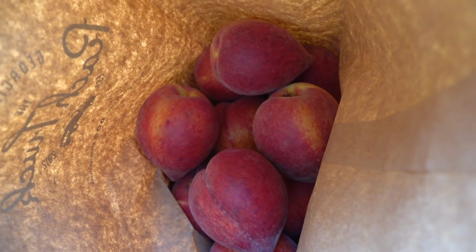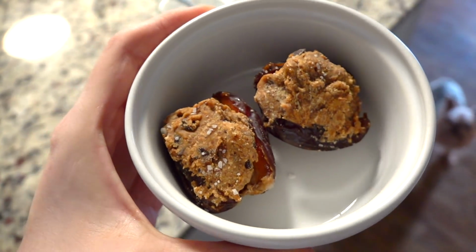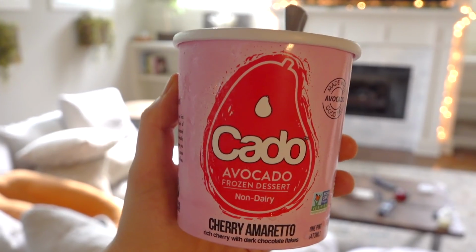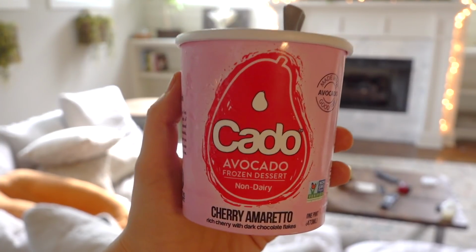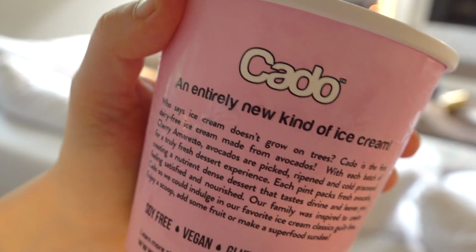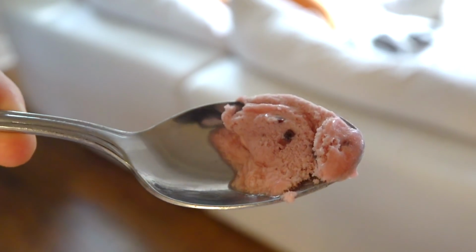By the way, when I got home, I decided I wanted a couple of my nut-filled dates. And then I also decided to have some of this kewt cherry amaretto ice cream. Guys, if you're trying to go dairy-free, I can't recommend this stuff enough. It is so good. It's actually upsetting. So just had to tell you.